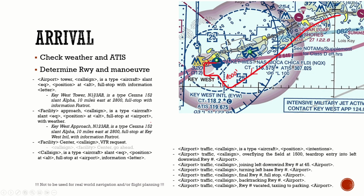So for example: "Key West Tower, November 123 Alpha Bravo, type Cessna 152 slant Alpha, 10 miles east at 2,800, full stop with information Foxtrot." And they will tell you what to do. So they might tell you, "Join the left downwind runway 09," or "Join base runway 09." It will depend on your position. They can tell you either join left downwind, or they might tell you to join the right downwind, because I believe the reason why runway 09 has a right traffic pattern is because of the residents up north, that they don't want aircraft flying over them at all times.